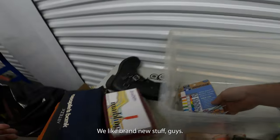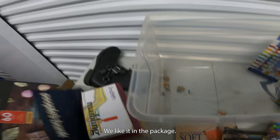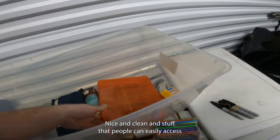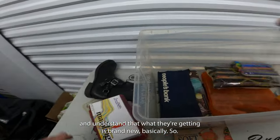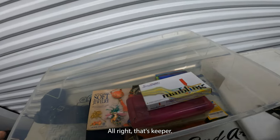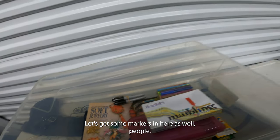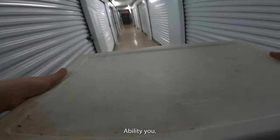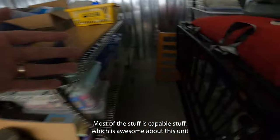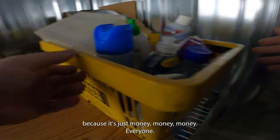Beautiful. All right. We like brand new stuff, guys. We like it in the package. Nice and clean. Stuff that people can easily access and understand that what they're getting is brand new, basically. So, all right. That's a keeper. Got some markers in here as well. Keeper. Most of the stuff is keepable stuff, which is awesome about this unit because it's just money, money, money everywhere.